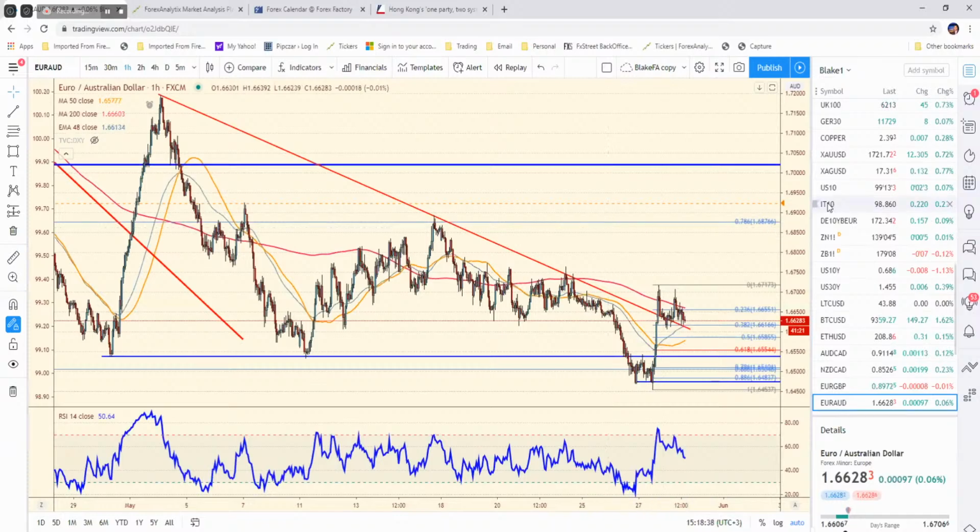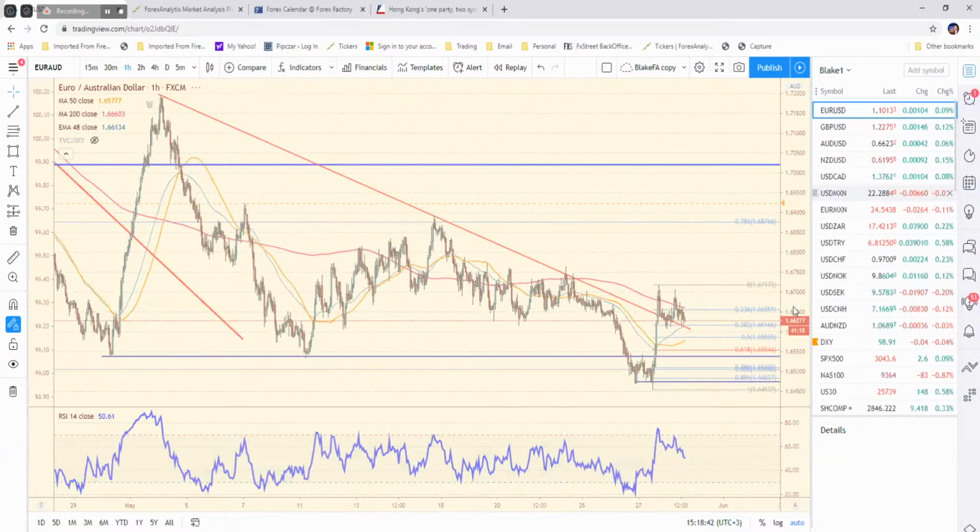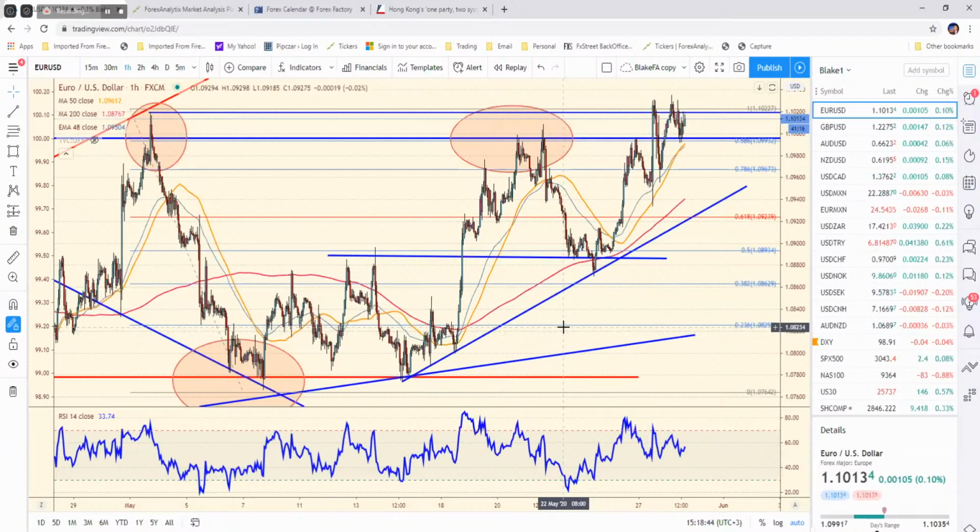Intraday, when you get my analysis, when I'm looking at the markets, what I'm trying to do is find areas of interest that I think I would be willing to participate in in that particular currency pair.